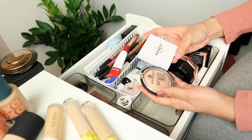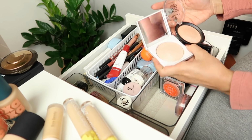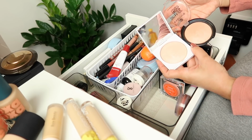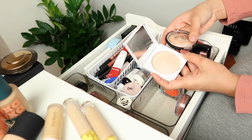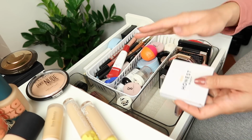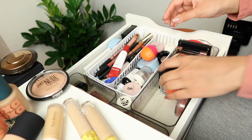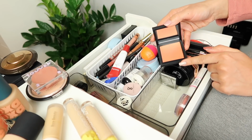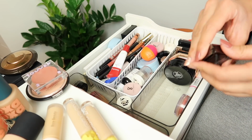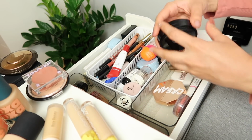I need to make a choice because these are so similar. I really should have decluttered one of these because they're literally the same product. I'm going to keep my Essence Pure Nude Bronzer in this drawer, and I'm going to move the Honest Beauty one. I am going to keep my Tower 28 blush in here. I'm going to move my Mented blush. I don't know why I have this little eyeshadow in here, but I would like to maybe find another spot in here to keep it.